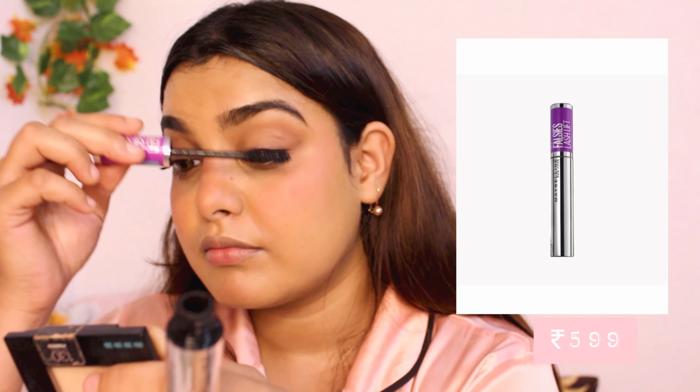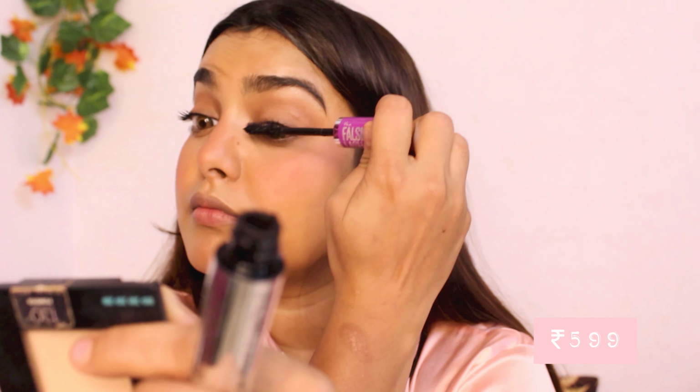Okay, then one of the last step, mascara, and this mascara is so nice कि अगर आप ये लगा लो ना तो it literally looks like you have falsies on. I mean name भी है वही, the falsies lash lift. Just this instant change in my face, wow.